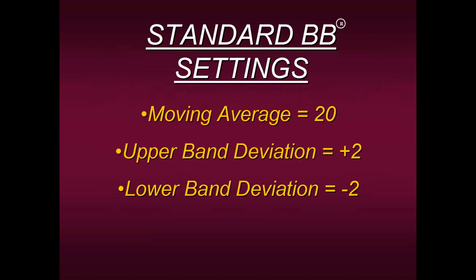So what does this mean? It basically means that that's the description of the distance or the deviation from the middle moving average. So the deviation is +2 to the upside for the top band. The deviation for the lower band is -2 for the downside.